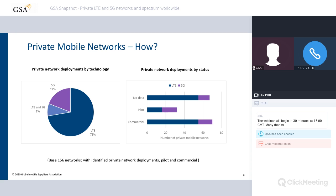So what we're going to do is talk through some of the findings that have come out of analysis of the data set that we've collected so far. And the slide here looks at how private mobile networks are being deployed. Where the information is available, GSA is tracking the technology being used for private mobile networks, LTE or 5G, and as I've already mentioned, in the future we'll look at 5G standalone technologies.